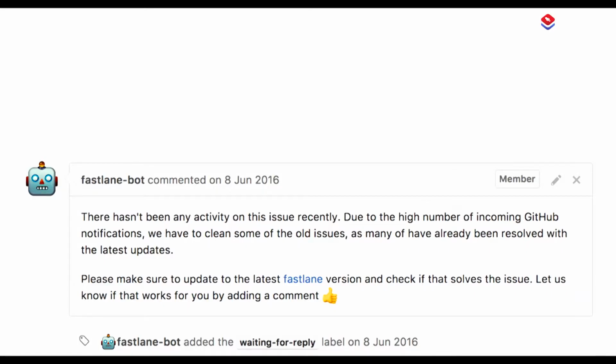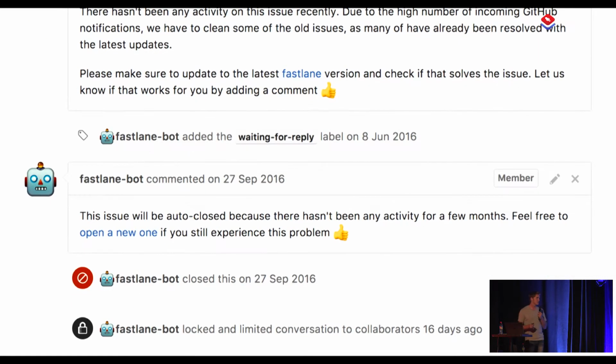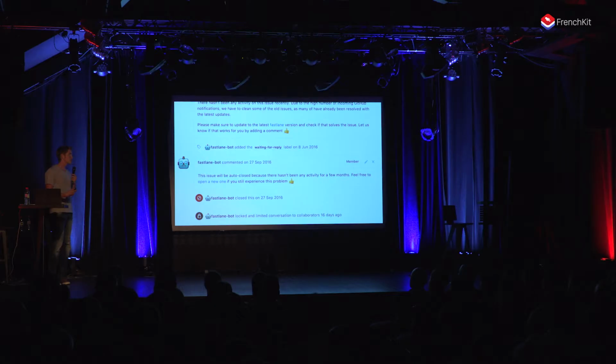So for Fastlane, when an issue has no activity for the last 2 months, the Fastlane bot will ask if the issue is still relevant with the most recent Fastlane release. And if no one replies to that bot, the issue gets auto-closed. So it will also tell the user that they can always submit a new issue referencing the old one. And about a month after closing that issue, we will even lock the conversation so that no one can comment on it anymore. And this is actually really important, and it brings me to the next topic on why you should lock old issues.